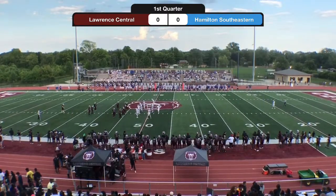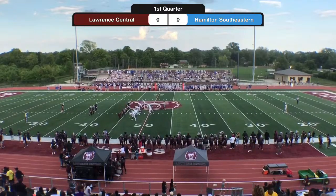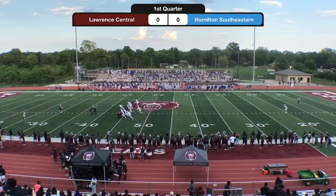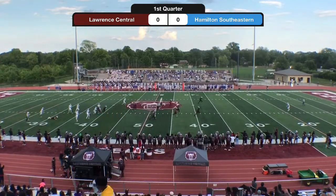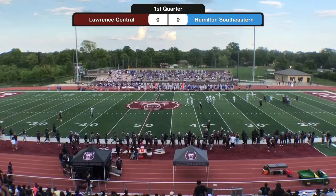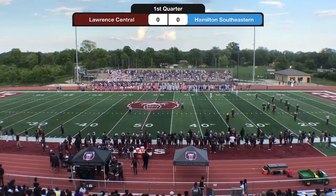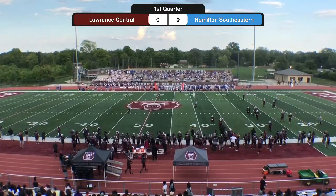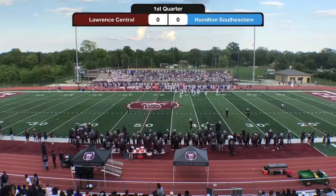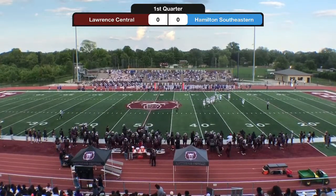So we see Hamilton Southeastern here, special teams. Going to see if they can try and block this punt. There's kind of a slow snap there, and the kicker gets hit, and that's going to be a yellow flag. Lawrence Central had a nice tackle there at about the 10-yard line, but unfortunately there was a yellow flag on the play, so it looks like there will be about a 15-yard penalty and bring Hamilton Southeastern a little closer. And they'll get to start the ball here from the 47.